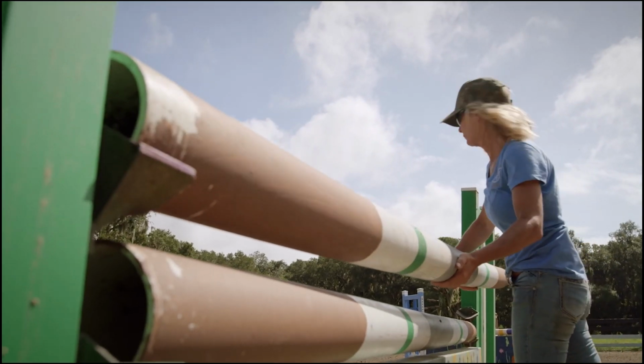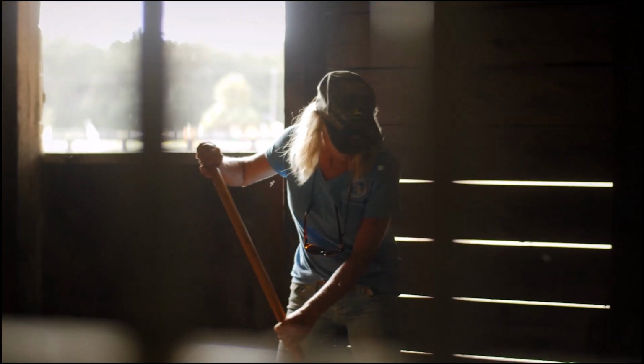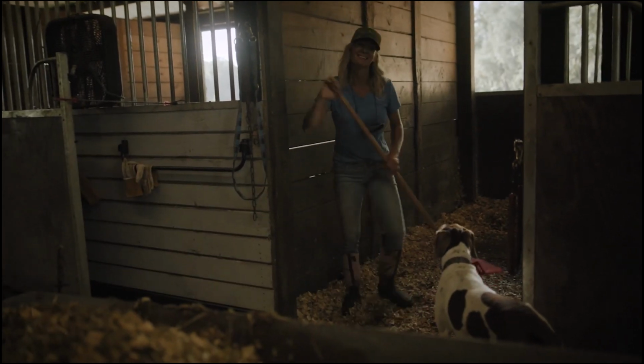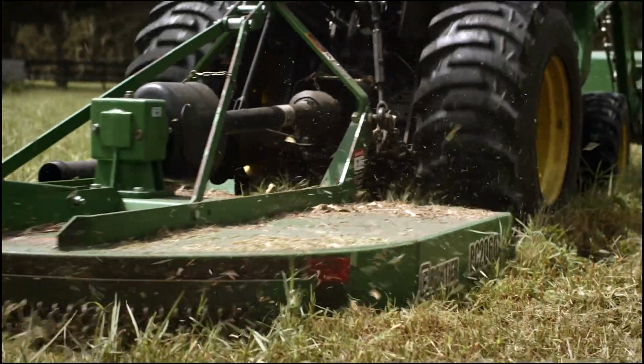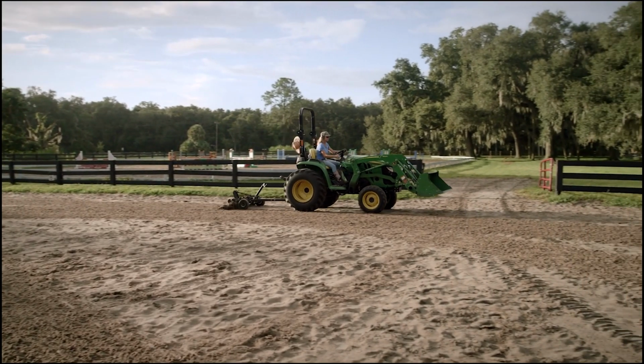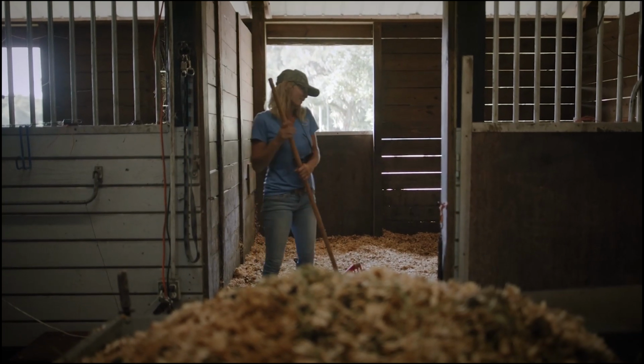A typical day starts early in the morning with feeding the horses. Then usually we clean stalls. This is a daily chore, sometimes twice a day. I'm always on the tractor, mowing, spreading things around, you name it. This is a John Deere 3025E. I love my tractor. I couldn't live without it.